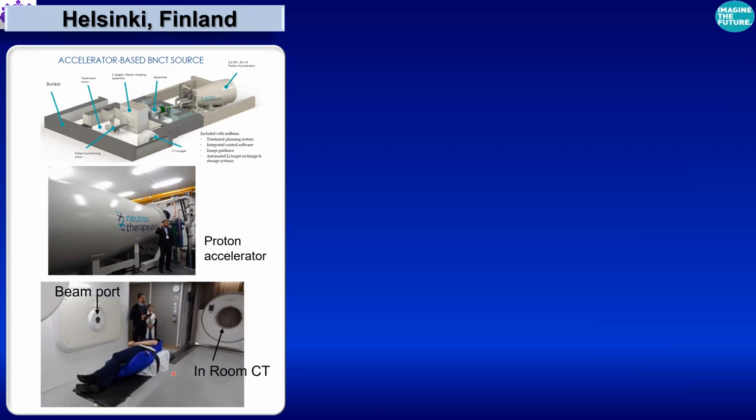Now let me show you some photos of the actual devices. The picture shows a BNCT device produced by Neutron Therapeutics, a venture company in the USA. The first device of the company has been installed in the hospital of Helsinki University in Finland. You can see that a robotic couch and an in-room CT have been installed in the radiation room. So these advanced technologies adapted in current X-ray therapy are combined with their BNCT device. They plan to begin clinical trials of BNCT using this device in the near future. I think this facility will be the first in Europe outside of Asia to conduct accelerator-based BNCT.